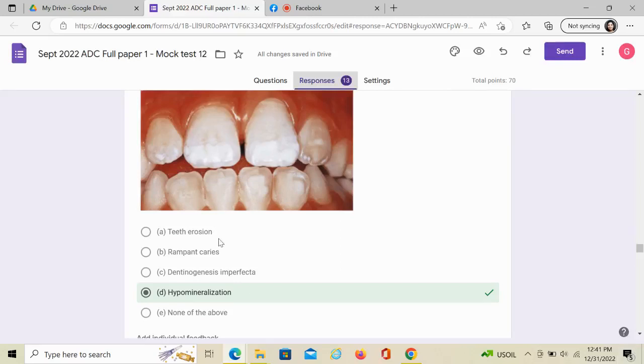Tooth erosion cannot be an answer for obvious reasons. Rampant caries, there is no caries. Can you see caries? And what is rampant caries? Rampant caries is the presence of caries approaching or involving the pulp in almost all the teeth, which is not true. Dentinogenesis imperfecta. In dentinogenesis imperfecta, all the teeth would be affected, and the color of the teeth would be very different. This is not dentinogenesis imperfecta. The enamel here appears pretty much intact, it's just hypocalcified.